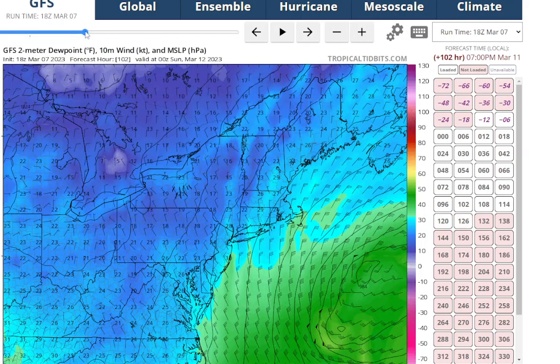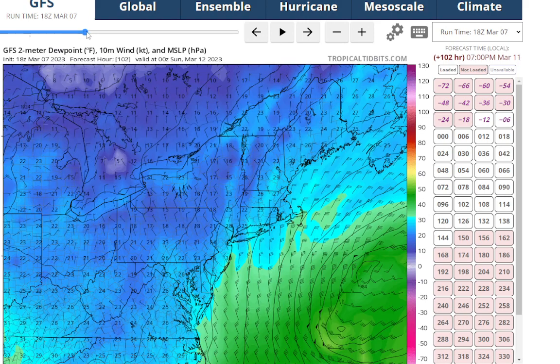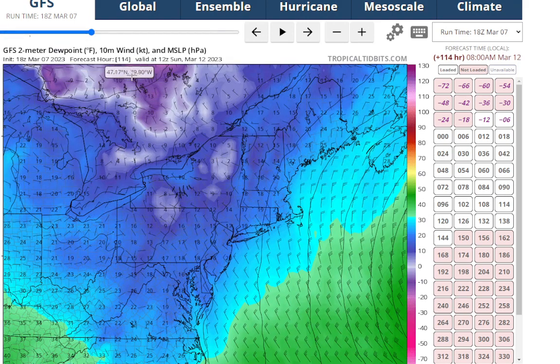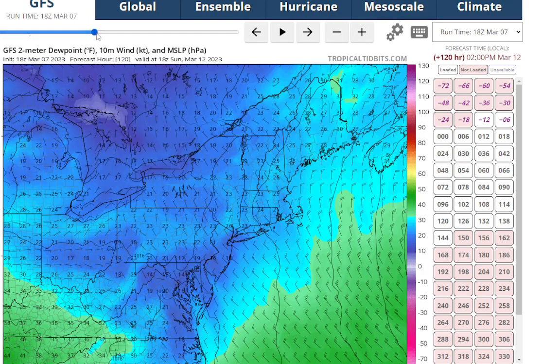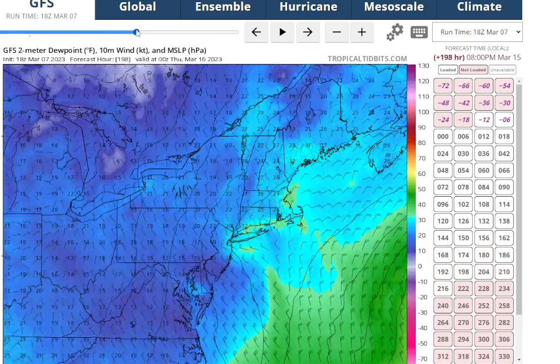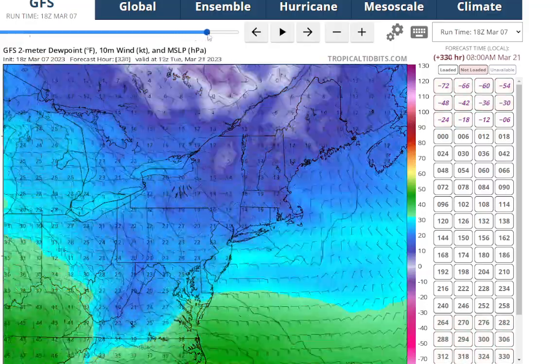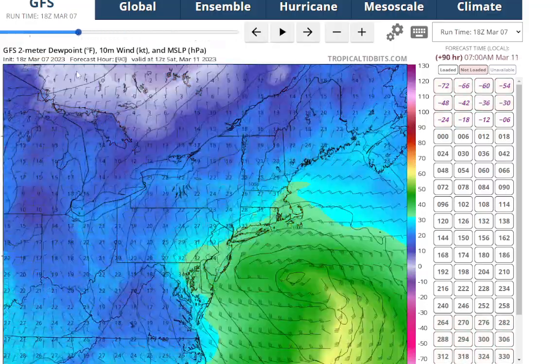There's your storm departs, and then maybe Sunday we try to get some of that drier air, and see, this is what we need. These purples is what we need. That's the cold air. Are we going to see any of that come into our area? Maybe next week. I don't know. It doesn't look great. That's all I got to say.